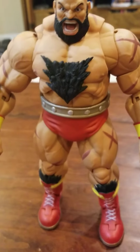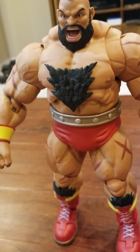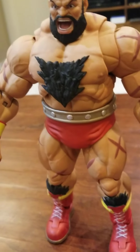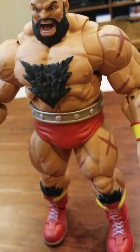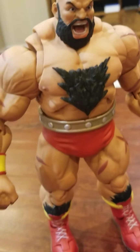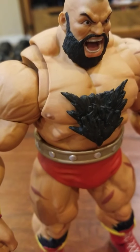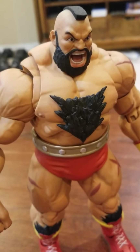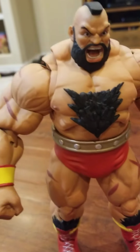And then if Storm Collectibles made any of those figures, T-Hawk or, I don't know what I would do with a character like Abigail. He would be so enormous, but it would be pretty hilarious having that character. But Zangief is both enormous and iconic. So this is the last of my Storm Collectible figures. And I mentioned in another video, I think I've taken them off probation, and I'm going to give them another chance with some of the figures coming out, including E. Honda and Balrog. So there's Zangief, looking good.